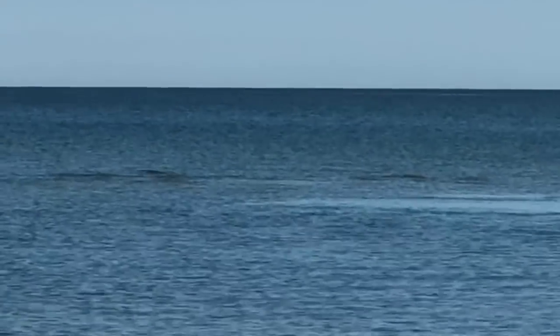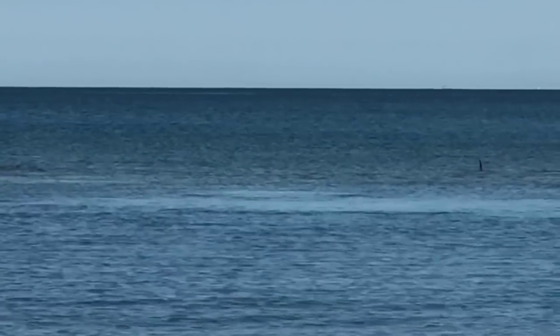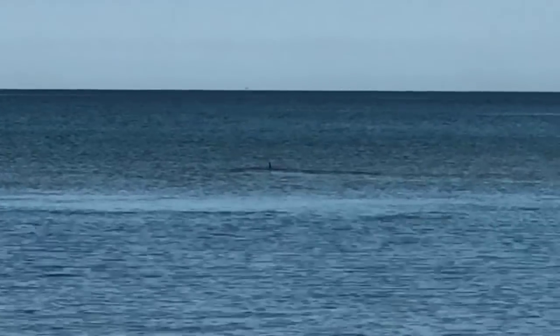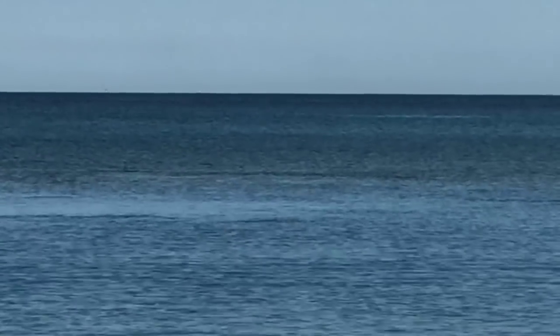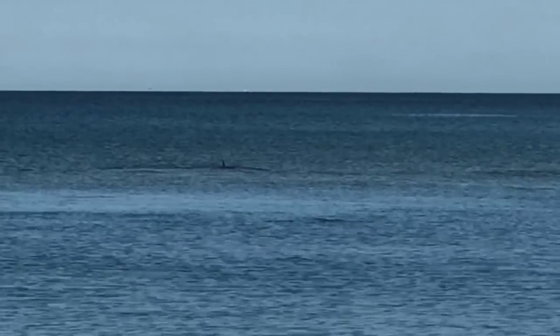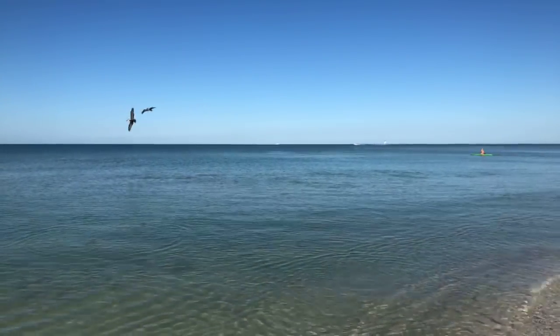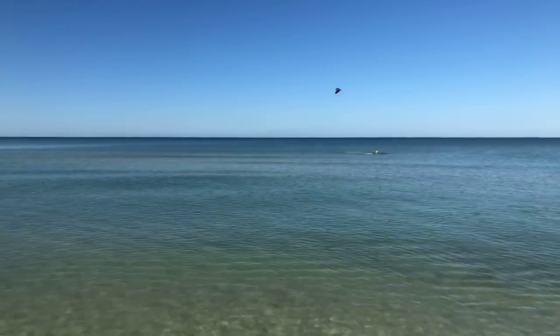Just can't get any closer. They're out there, trust me. Looks like they're swimming further out now. See them jumping around? I hope you can see them. I gotta get down to Roy. Time is running out here. Getting low on the batteries. Get out of this zoom mode. What a beautiful, beautiful morning. Pelicans flying by.